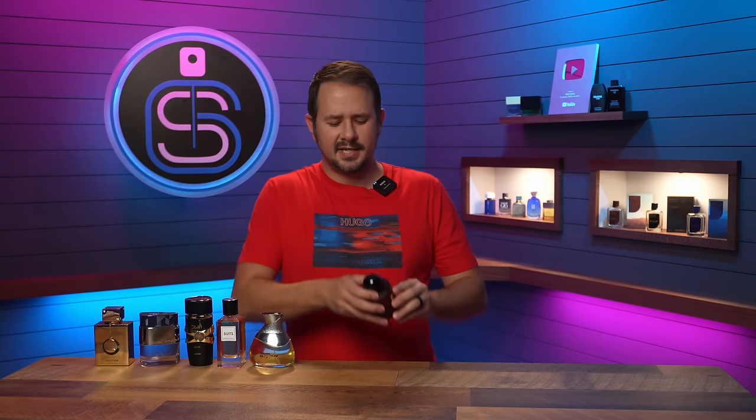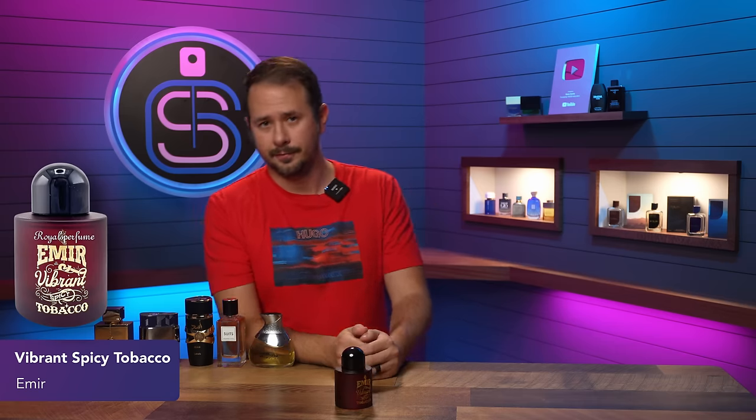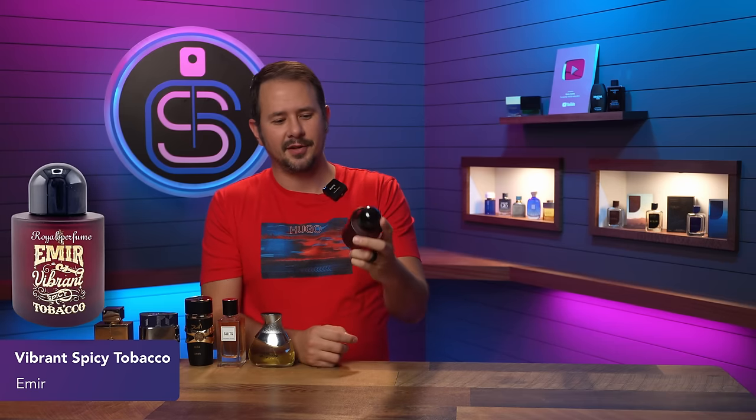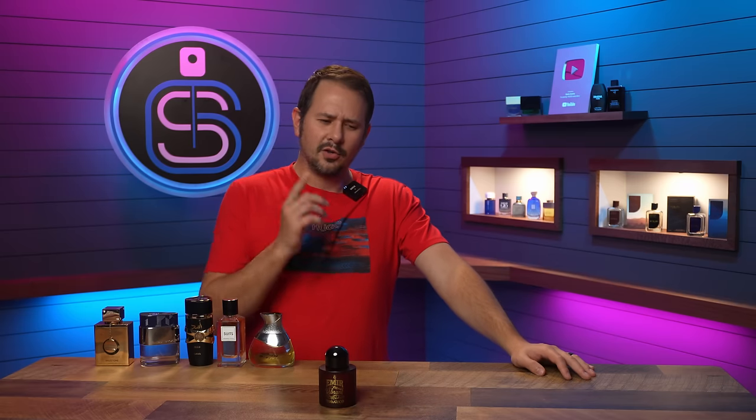Something a little bit different up next, it is Vibrant Spicy Tobacco from Amir, which is part of Paris Corner. They've got this presentation going on here. What does that remind you of? A little Byredo-esque, yeah? So this one I got in not very long ago at all. I've actually only worn it a few times, which is one of the reasons I would keep it, because I have not grown tired of it.